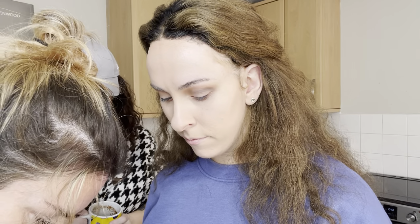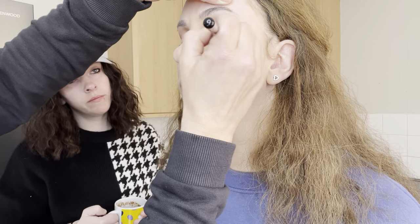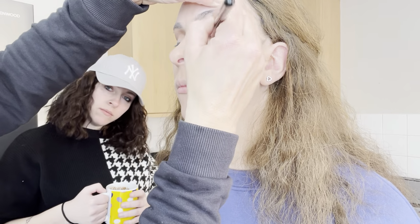What have I got? I'm just going to go in my bag. I need a smaller brush for that. That might be all right, maybe. No, that's too big as well. Ignore me, I'm just yapping away at myself. I found a slightly smaller one. It's just a little bit smaller. Right. Okay.